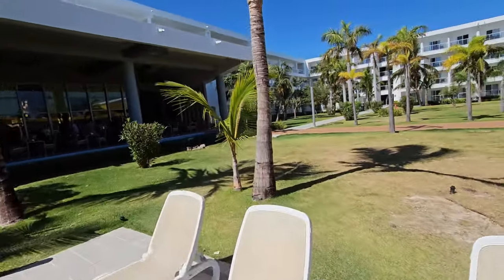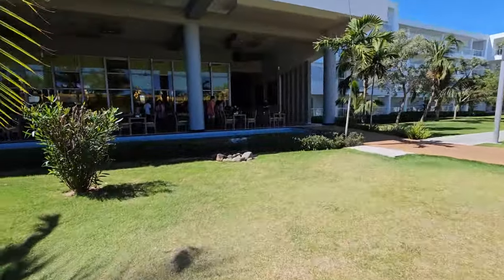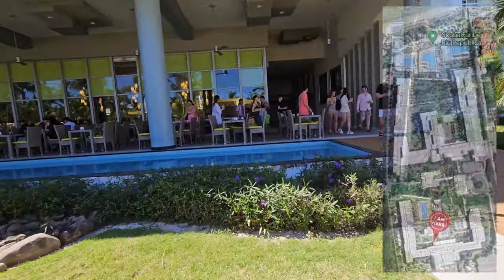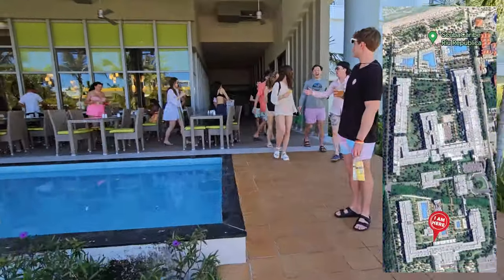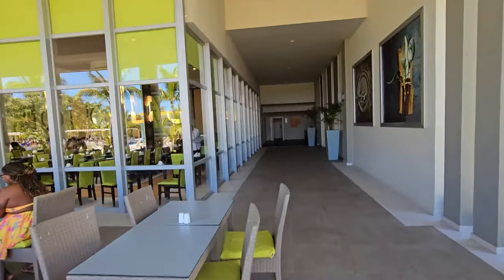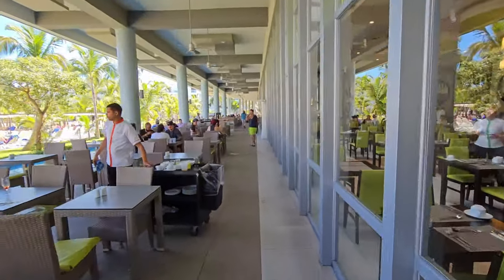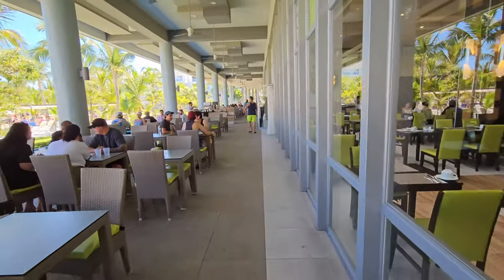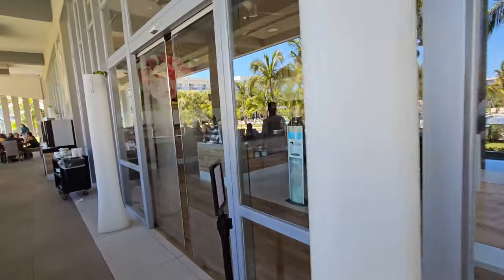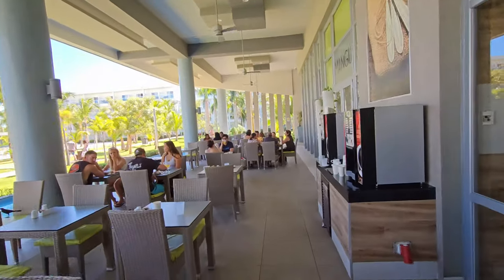quality liquor. Now, just south of this is the Mango buffet, and it's considered their smaller buffet. It's more, I think, located here for people staying at the southernmost part of the resort. And it's definitely the smaller buffet. We're located in the northern part of the resort, so we go to the larger buffet.